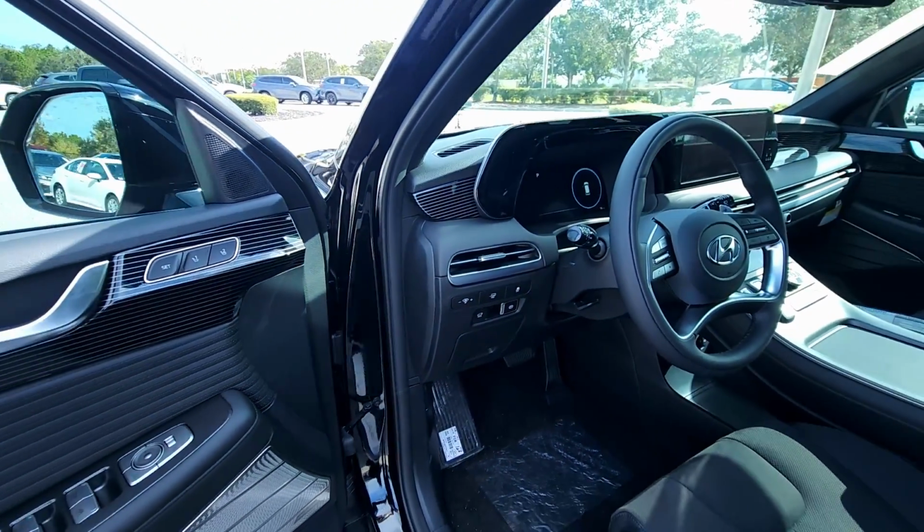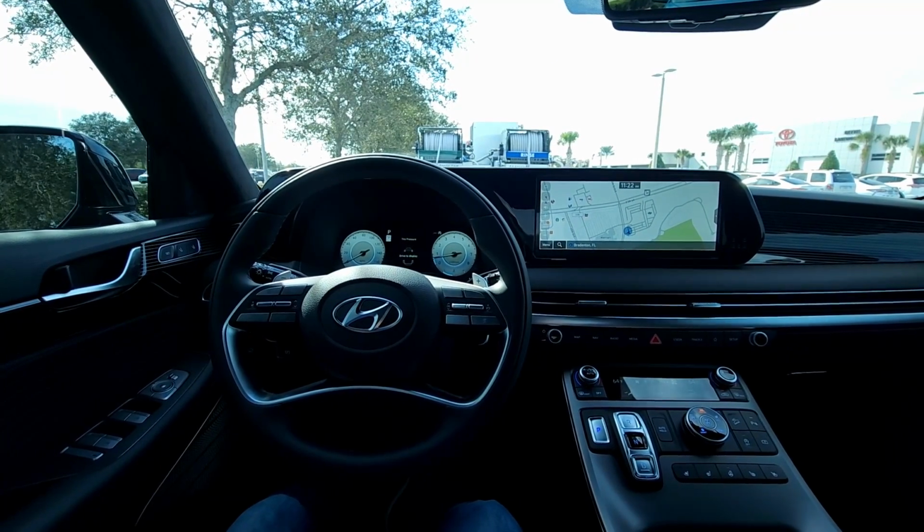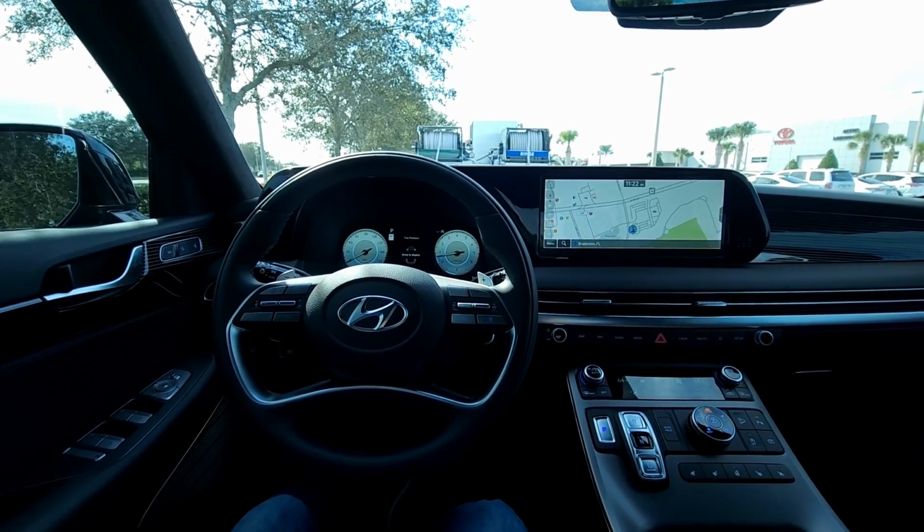Now, I'll show you the rest of this interior. Here we are in the interior of this 2024 Hyundai Palisade, and I gotta tell you, it is premium in all aspects.